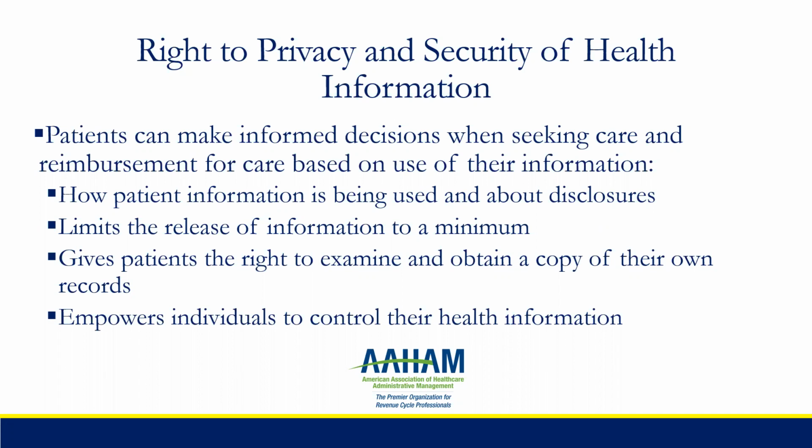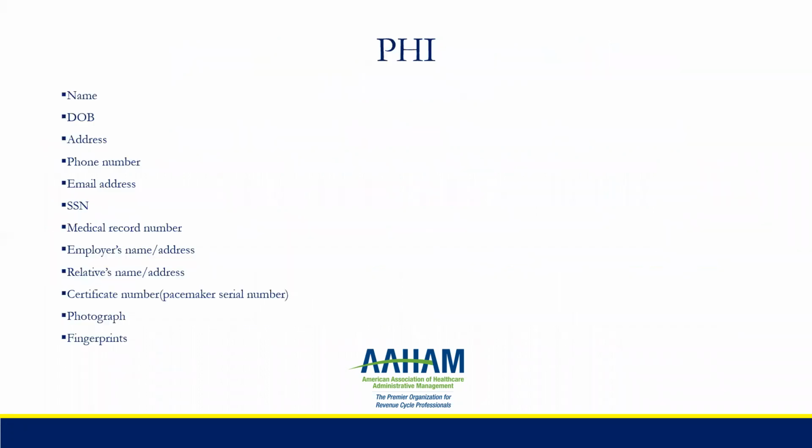One aspect of the patient's rights is PHI. PHI is protected health information, which is individually identifiable patient information. This includes any data that can be used individually or in combination to match patients with medical information. Several of the items listed are examples of PHI. There are more in the study guide. Be sure to understand what PHI is and how it can identify the patient in conjunction with the medical record.